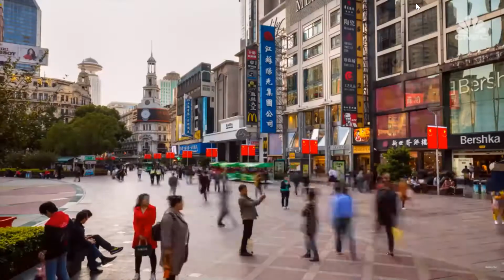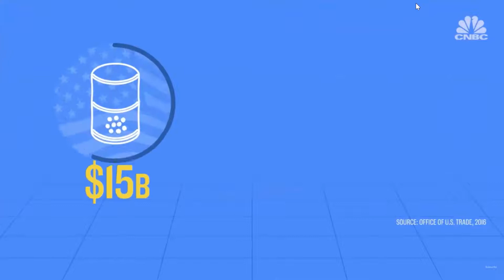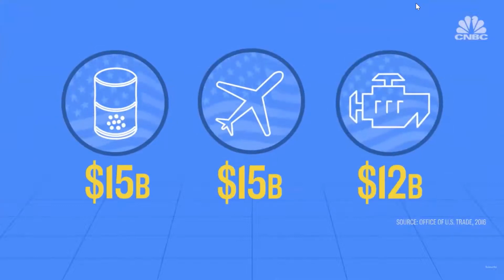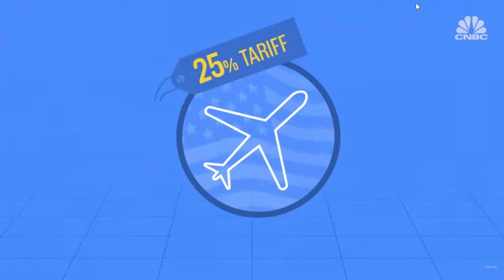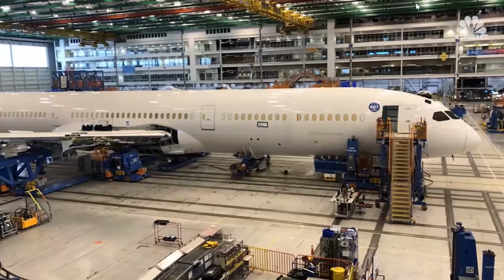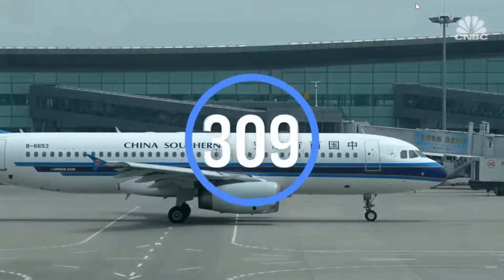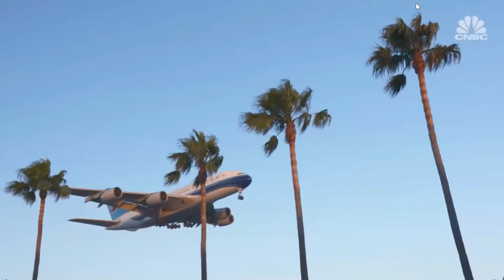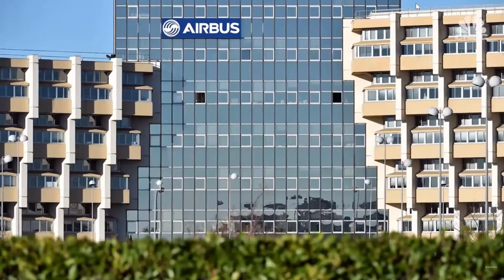And the tariffs could badly hurt Chinese companies and their products too. Some of the largest items that the U.S. is shipping to China include things like soybeans, aircraft, and electrical machinery. So when China retaliated by announcing a 25% tariff on U.S.-made airplanes, that was a direct hit to Boeing, and the company's stock price fell on the news. Boeing is selling planes to China Southern Airlines Group, which plans to buy more than 300 aircraft in the next 3 years. So with higher tariffs on U.S. planes, it could buy a larger share of airplanes from, say, France's Airbus instead.